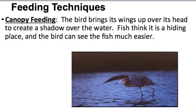All right. The next up is the canopy feeding. This is when the bird will bring its wings up over its head and create a shadow over the water. The fish will think it's in a hiding place, but then the bird can also see much easier when it's in the shadow versus in the light area.